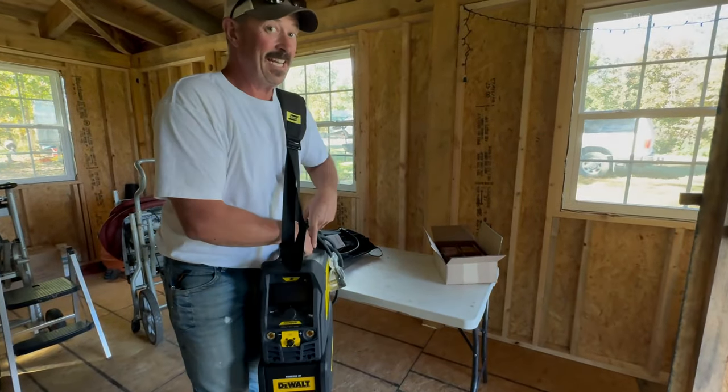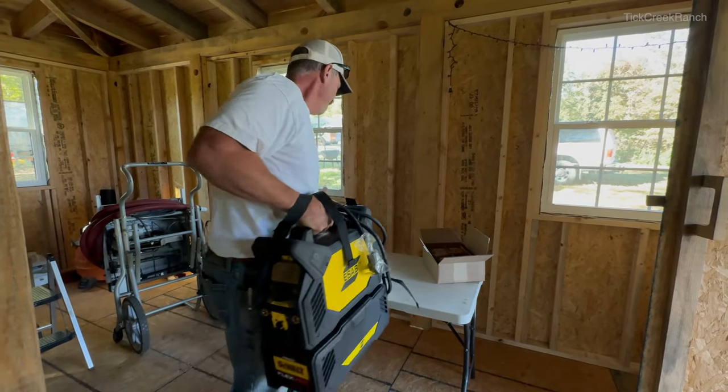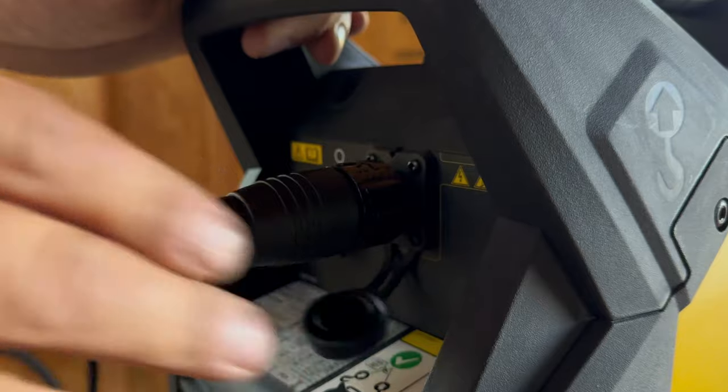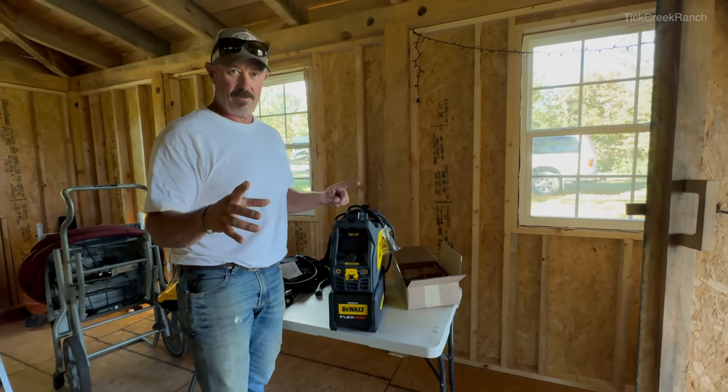Yeah, pretty freaking excited about this. So we're actually going to use this on this little project. So this pigtail on the back just plugs into the machine on top, and boom. So the magic doesn't stop there.